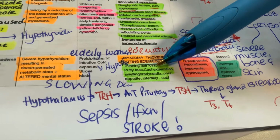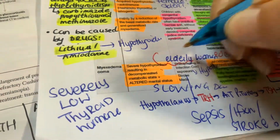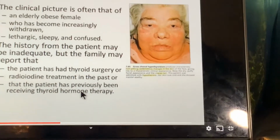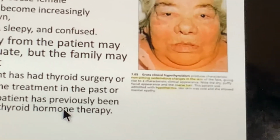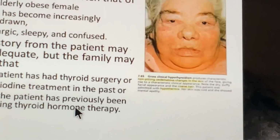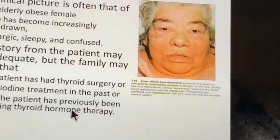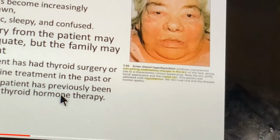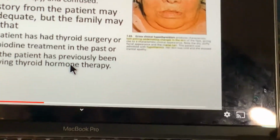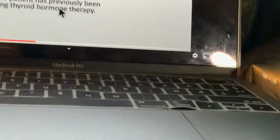What does a myxedematous patient look like? Well, they have this thickened, non-pitting edema of the skin. By the way, this affects elderly women around the age of 60. Here's a picture. Myxedema coma commonly presents with a thickened, puffy face with thinning hair, cool extremities, and swelling around the eyes. You can see she has a doughy skin texture with a puffy face and puffy eyes. This is called the myxedematous state. Okay, so pretibial and periorbital edema.